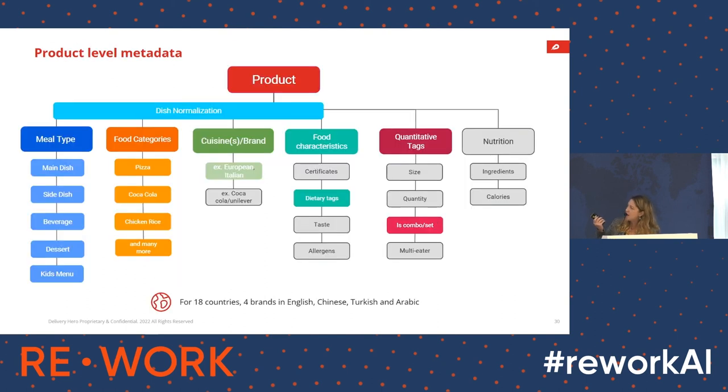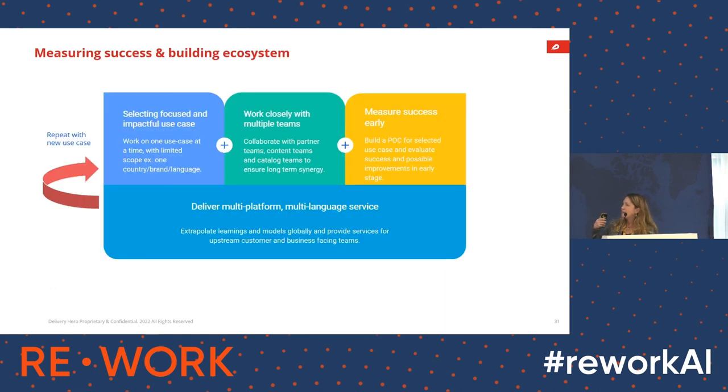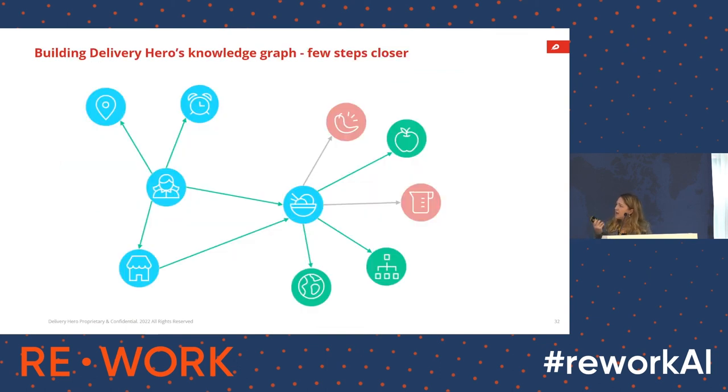And you can see on our roadmap, we already covered a lot of our metadata. We continuously iterate with stakeholders to evaluate whether this tag or this feature is important for them before we go and build a model around it or expand it to different languages. And I'm happy to say that we're many steps closer to our knowledge graph today.